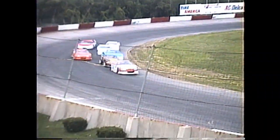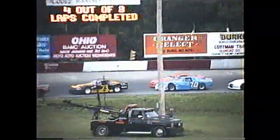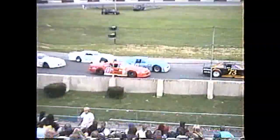Zero Hill and Joe Hill slug it out for that third position. Be halfway when they cross the start finish line. Mike Rush still up front. Ken Sward tries to battle his way through the pack. He almost got under Jim Kidd down that last straightaway. Now Ken Sward will go to the outside of Jim Kidd. The leader is still Mike Rush.